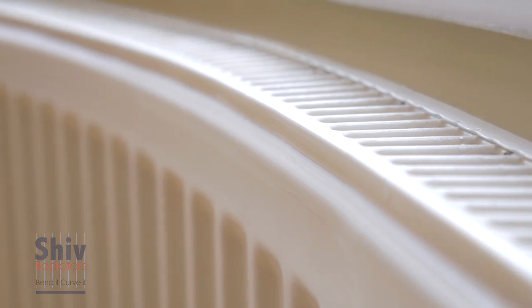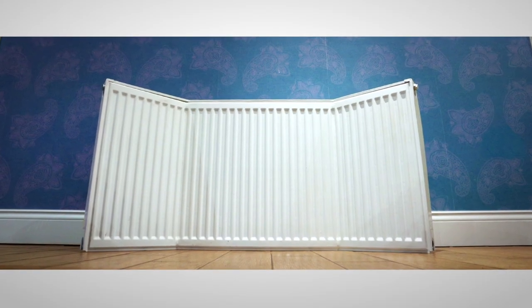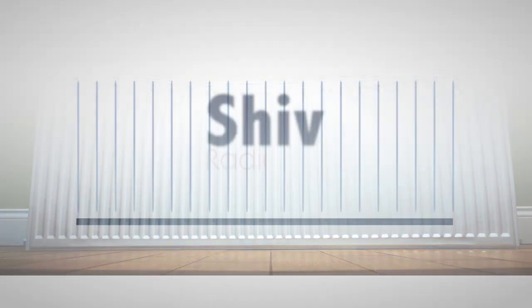Shiv Radiators, specialists in bay window radiators. Tailoring radiators to your needs.